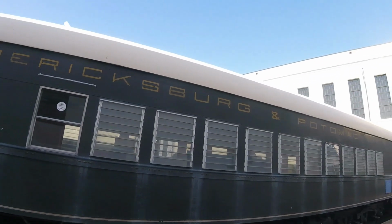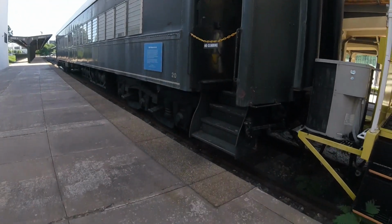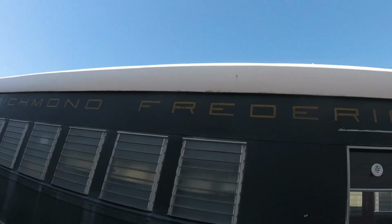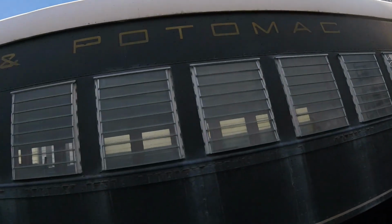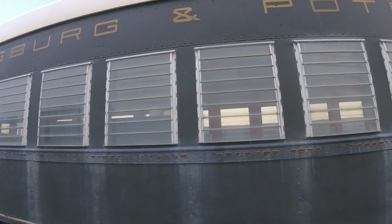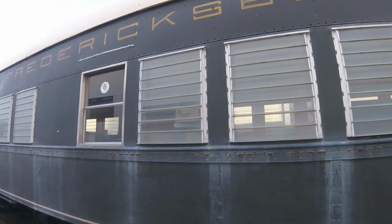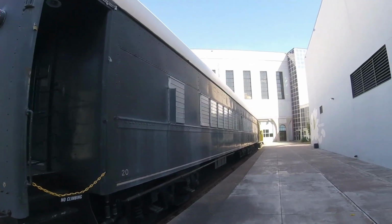In the 1940s, it was equipped with an air conditioner and was modernized. Then it was rebuilt for maintenance of way use and was used as a kitchen car later on. In 1991, it was retired and acquired by the Science Museum of Virginia in Richmond, Virginia, where it is on display today.